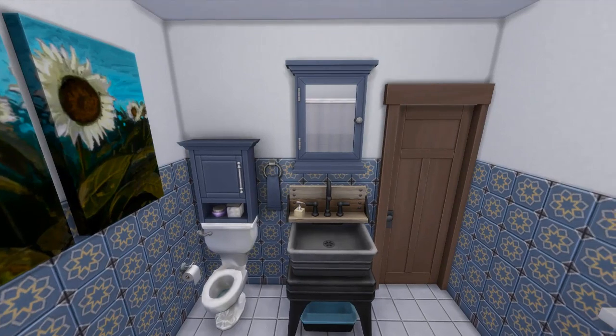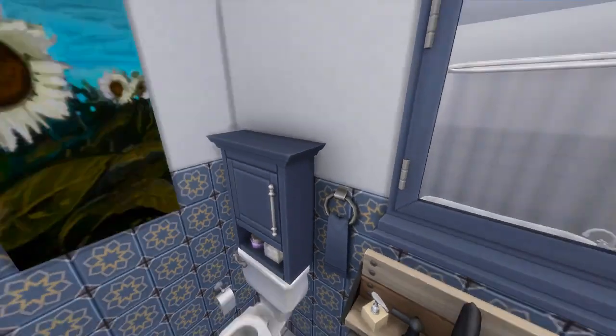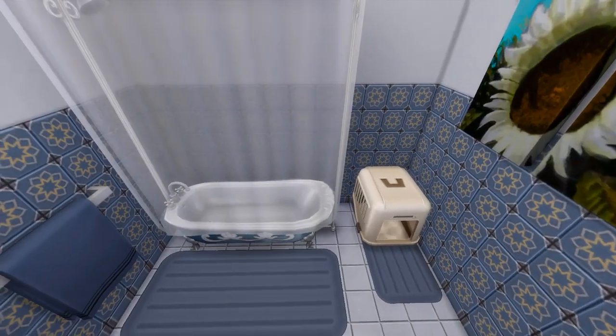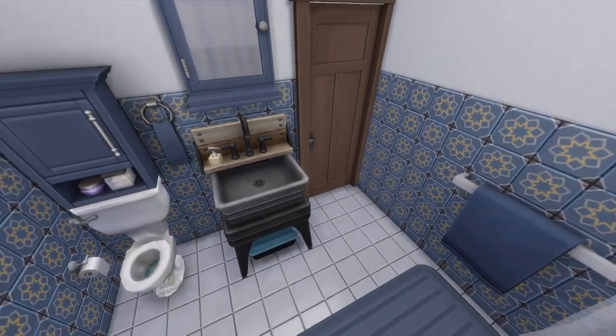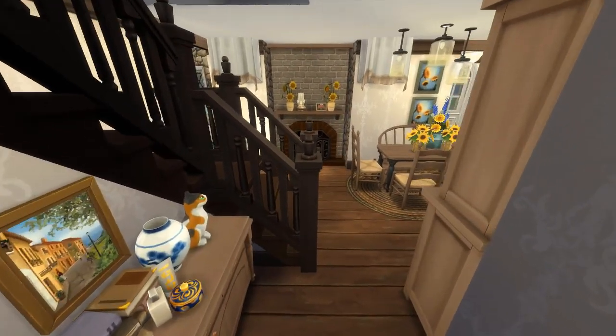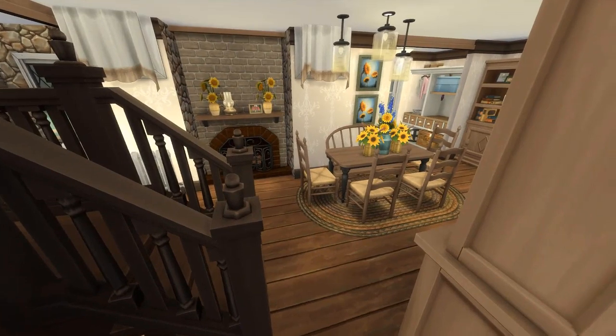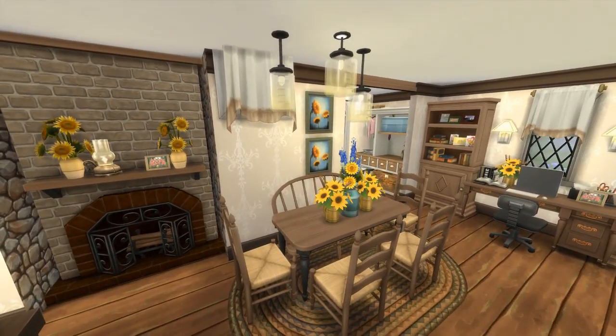So obviously this is the bathroom. I kind of talked through everything here. This is the new tile that we got with our update, which I absolutely love. It's so cute. I put a little kitty box in here in case you want to get a kitty. I do think that Cindy is probably going to get Charlene a kitty just to have a little pal with her. I think she's just trying to connect with her niece a little bit more after a tragedy.